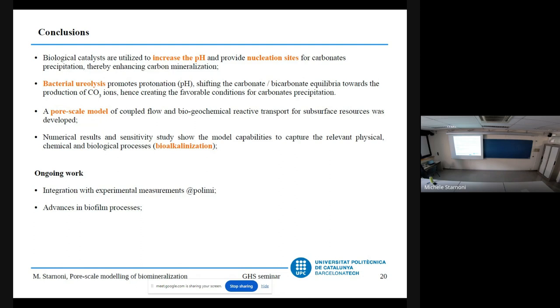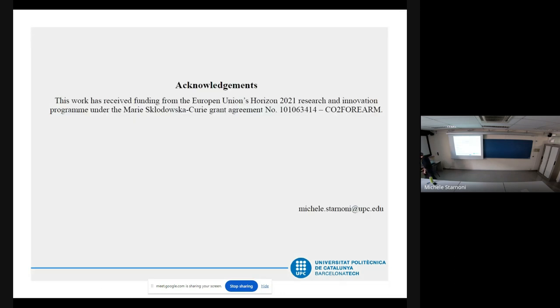Ongoing work, so this was the first part of the overall project, of all the things that I would like to do. So currently I'm trying to integrate this with the experimental results, and also what Marek is doing to advance the modeling of the biofilm growth and all the biological processes. And yeah, that's it. Happy to take questions.